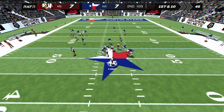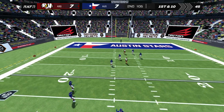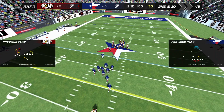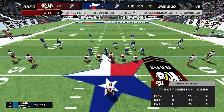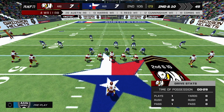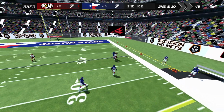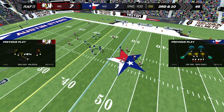He drops back. Heaves a pass way down the middle of the field. And he can't reel it in. Quarterback to pass, makes the throw deep along the sideline. The ball falls to the ground, incomplete.